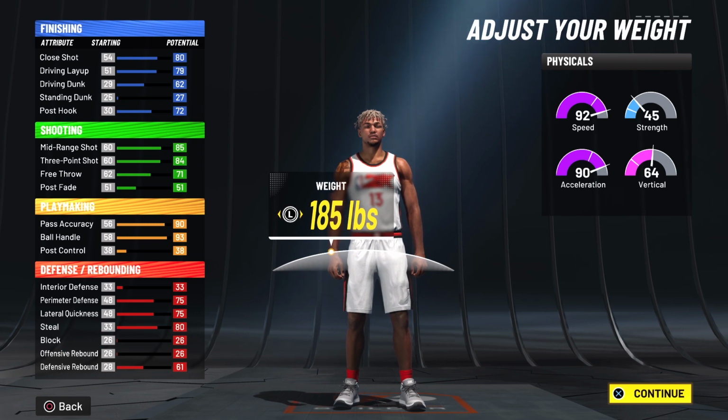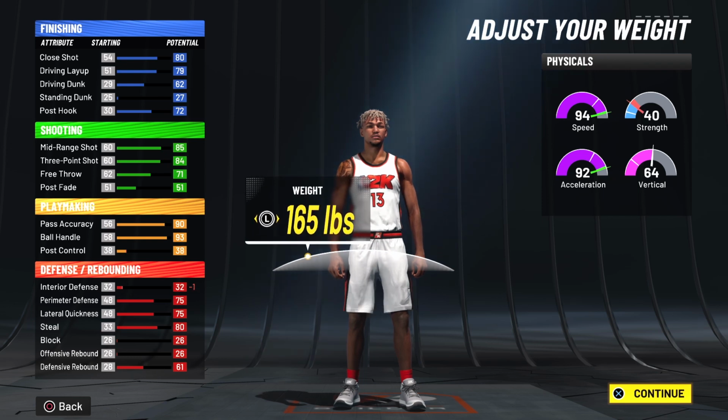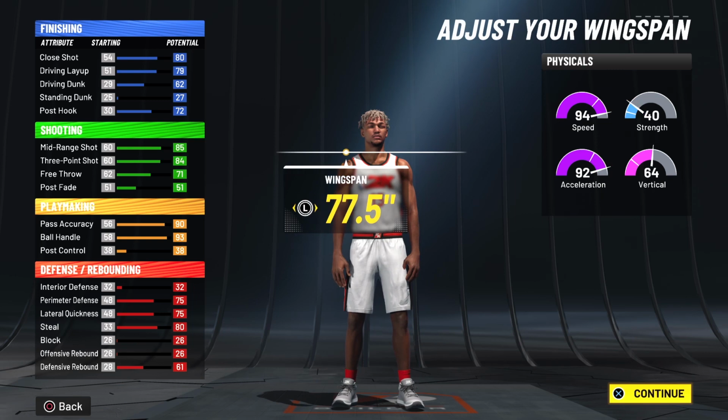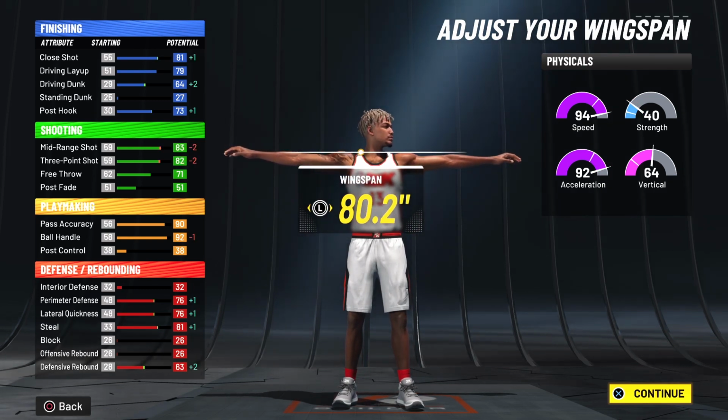Now for the weight, you want to drop it down so you get that higher speed, since obviously you are a point guard build and you want your speed as high as possible. So you see, I adjusted it and put it down to 166 pounds to get 94 speed, 92 acceleration. And with the wingspan, you want to put it up just a bit.